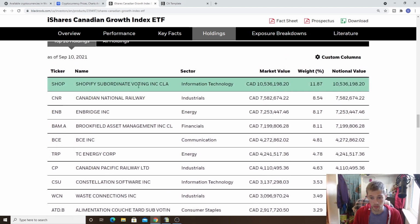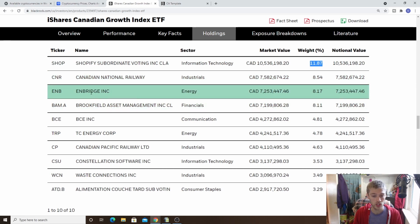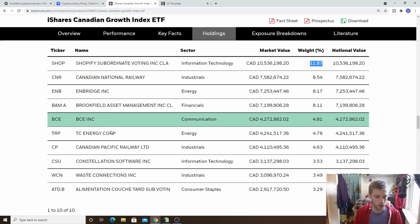So Shopify is going to be the number one thing once again. A lot of people are looking at these tech stocks and thinking the future is pretty bright. And I do agree. I do think there's potential for good tech stocks to do well, but this one's a lot more diversified. We have tech stock Shopify at 11% in the weight. We have CNR, which is at 8%. CNR is a great stock. Enbridge, and notice you have a little bit of exposure to everything here.